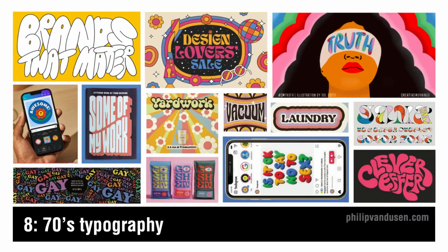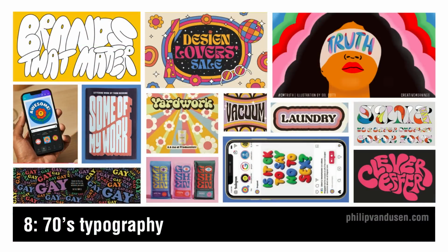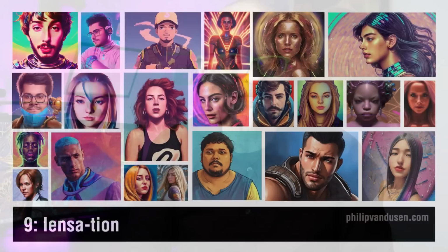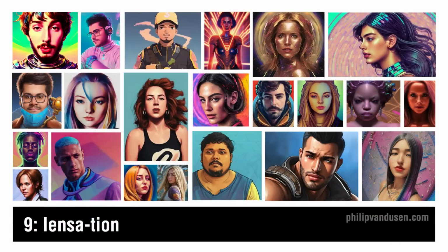Okay, back to the trends. Trend number 8 is 70s typography. Increasingly, fun is returning to typography and graphic design. More and more designers are using vintage 70s style fonts and type treatments in their design work. We're seeing it in print and packaging and mobile apps, marketing, and even animations. The fonts being used can be bubble-like balloon fonts or bold, rounded serif fonts once popular in the golden age of magazine advertising. Or they can be trippy, swoopy serif fonts that feel simultaneously liquid and psychedelic, a la the 70s illustrator Peter Max.